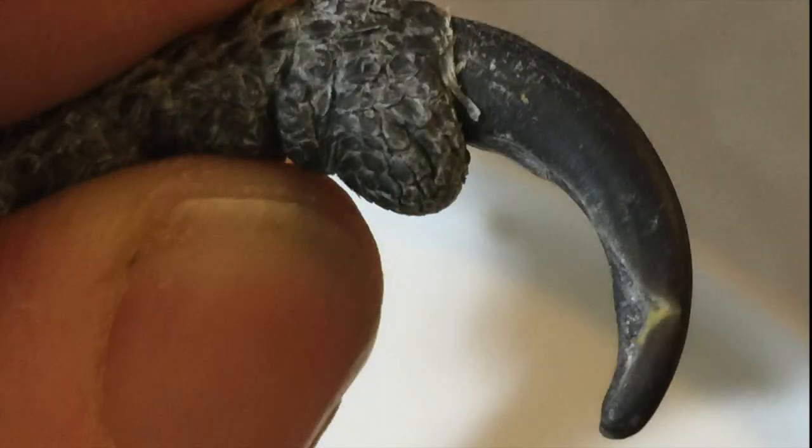A trimmed nail should have the nice arc that you see in this picture. The nail on a healthy bird should not cut too easily. You should have to work to reduce the size of it. A nail that cuts too easily may be a sign of a nutritional deficiency.